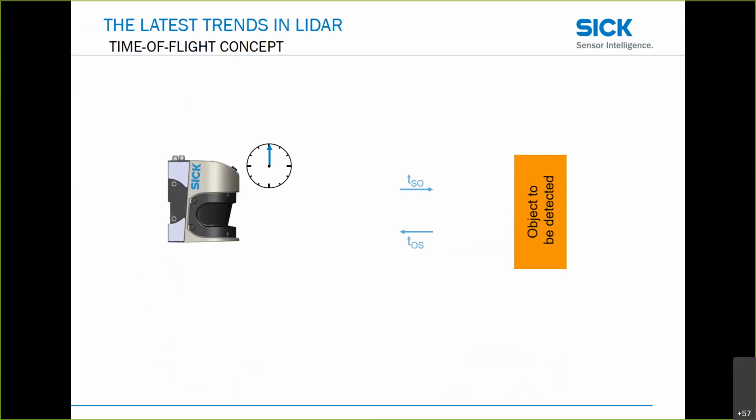But what is LIDAR? From a very basic level, LIDAR operates on what we call the time-of-flight concept, which is a very well-tested, very well-understood concept, which relies on the fact that we know the speed of light through our atmosphere. So what we can do is send a pulse of light, bounce it off a target, and measure the amount of time it takes to get back to us. Obviously, that's a very short amount of time, but we've been doing this for quite a while. We've got very accurate clocks internally that can tell us very precisely how long it took for the pulse of light to get out and back.